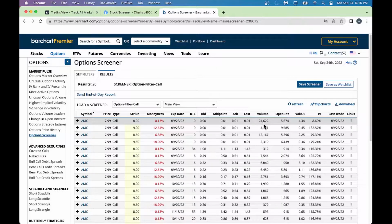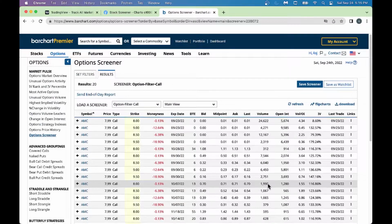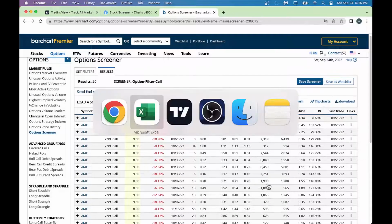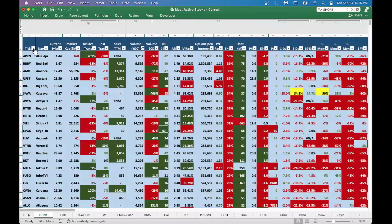Look, there is a nice volume here. Folks are buying call options at $8 and $9 and so on and so forth. Looks like there is nice call buying going on here. That's why it could be positive, with a lot of people buying call options here. And if you go back over here and bring up AMC in my chart, let's look at AMC here.